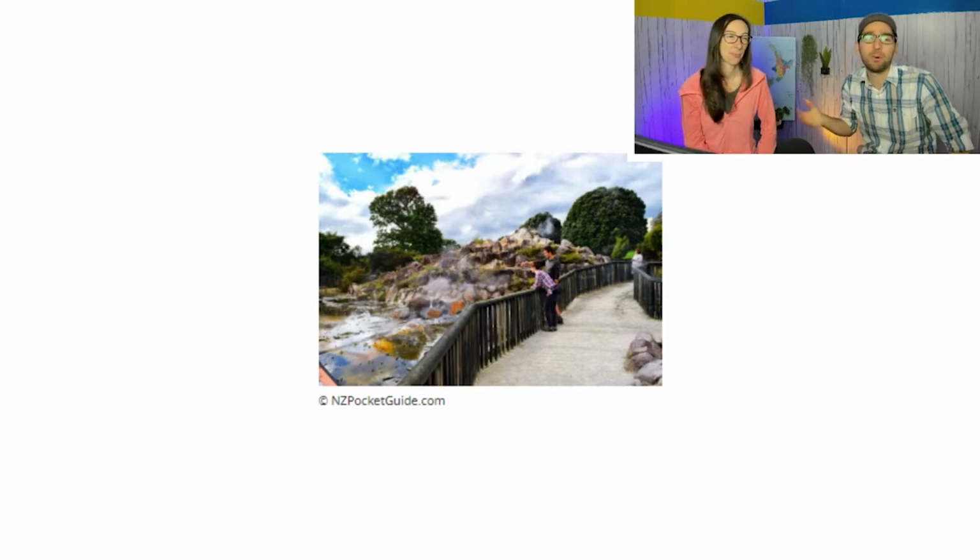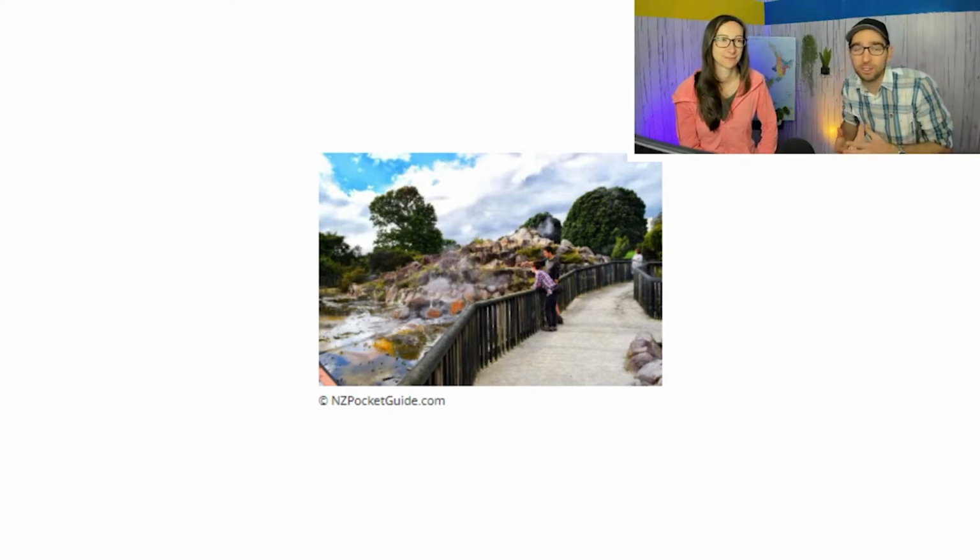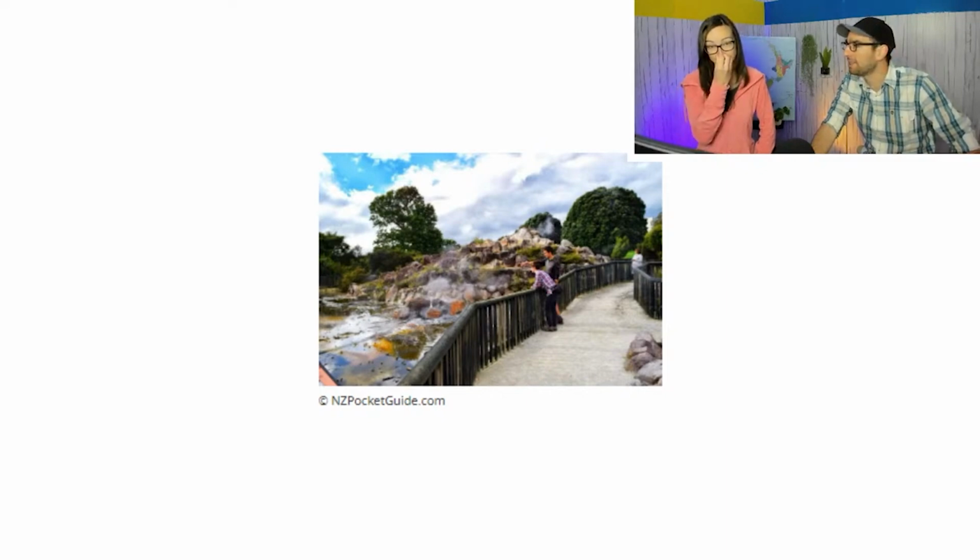So, once you've picked your one hero activity that you are going to spend big bucks on to enjoy Rotorua, then you can do a lot of stuff on a budget in Rotorua. Even a lot of free stuff in Rotorua as well. And so, because there is such a variety, we made a little bit of a list for you. So, Laura, what are the best things to do on a budget in Rotorua?